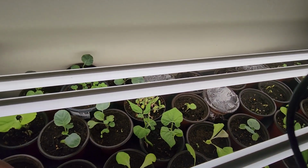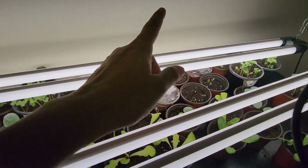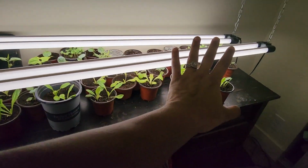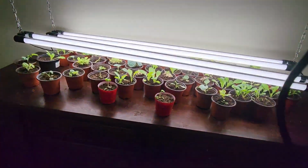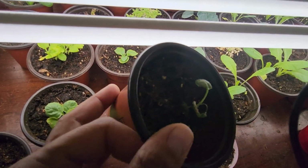So yeah, these are for me, bok choy, and we have dill growing for me, but most of them are for the sale that is going to happen here at the end of the month. So yeah, I potted them. See, another one. That one's not looking too hot, so we're going to get rid of that.